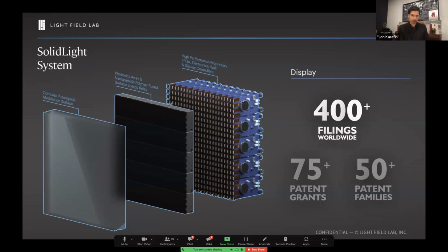capabilities. I like to show the amount of IP that goes into this, not because of any other reason than it is not a derivative display. This is not something that is just putting A plus B together or putting a lens on top of a TV. This is a completely differentiated way of thinking about how you form light and how you are building a technology to support true holographic projection.